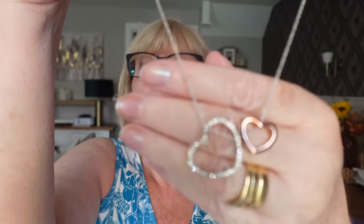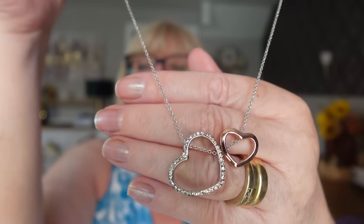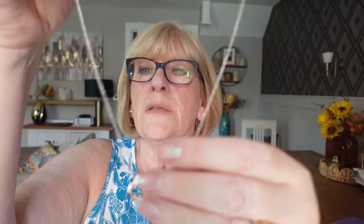And the last couple of bits I bought were, again, from Yours. You probably saw, they were £6. But then, as I say, I got one item free. This is a necklace I saw, which I thought was quite nice. I don't normally go for things that are hearts, but I thought they were quite cute. I quite liked the idea that they were. Was I showing you the right side?